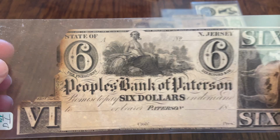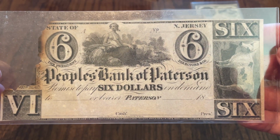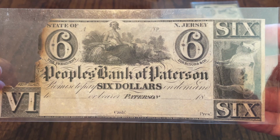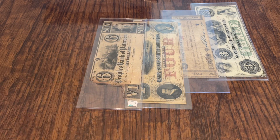Nothing on the back there. This one here does have a little bit of burn mark on it from a fire. This one was a remainder note. It was never signed, never issued. Still doesn't change the fact that it's an actual note in the denomination of 6. Definitely not something you see every day. That is number 7.